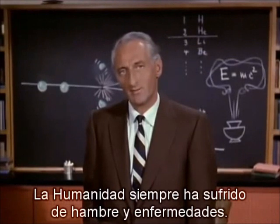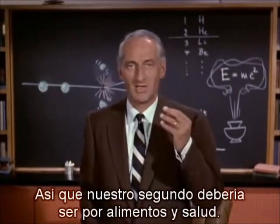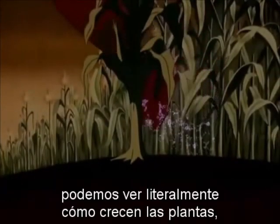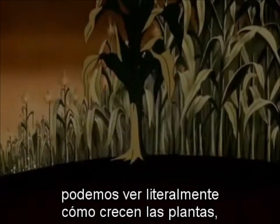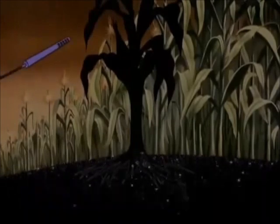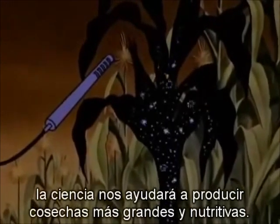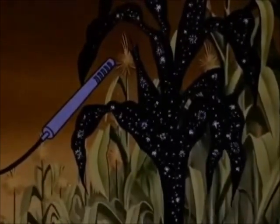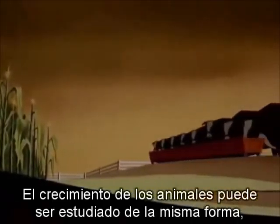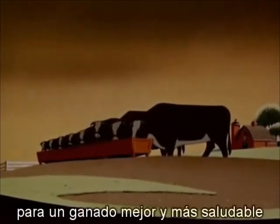Mankind has ever suffered from hunger and disease. So our second wish shall be for food and health. With radioactive chemicals, we can now literally watch how plants grow, and we can trace plant nourishments from soil to fruit. In this way, science will help to produce bigger and richer crops. The growth of animals can be studied in the same way, and the best food can be found for better and healthier livestock.